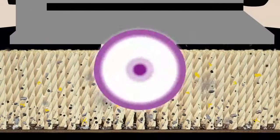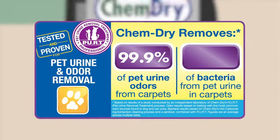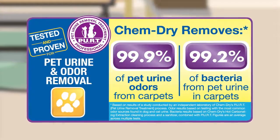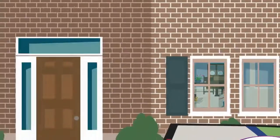Our pet urine removal treatment removes 99.9% of pet urine odors in carpets. Combined with our hot carbonating extraction process and a sanitizer, we also remove 99.2% of the bacteria from pet urine in carpets. With Chem-Dry, you can love your pets and save your carpets for a happier, healthier home.